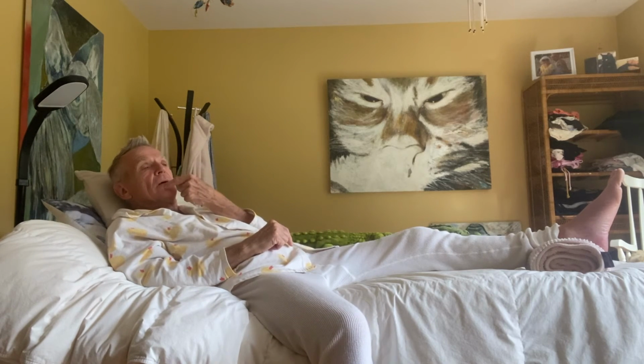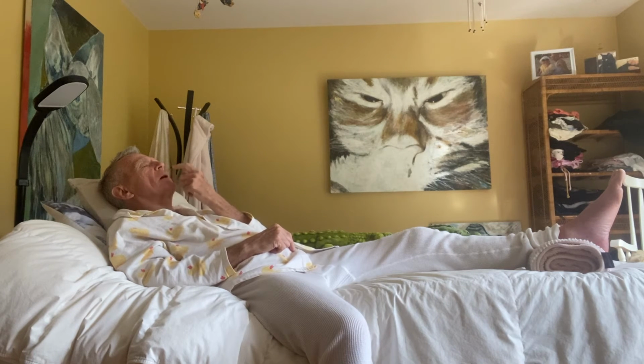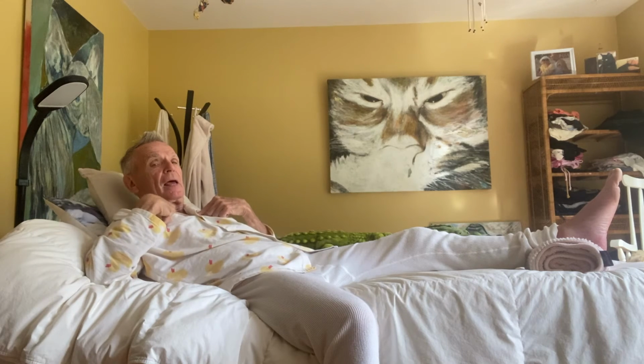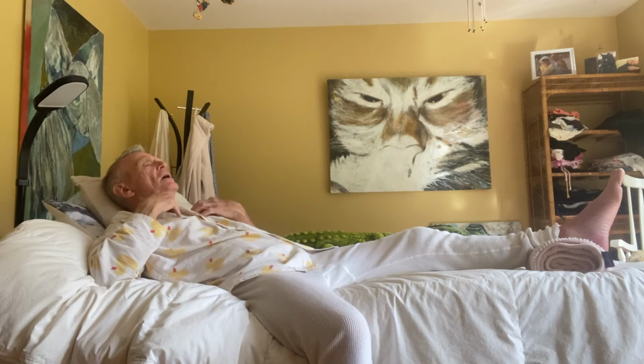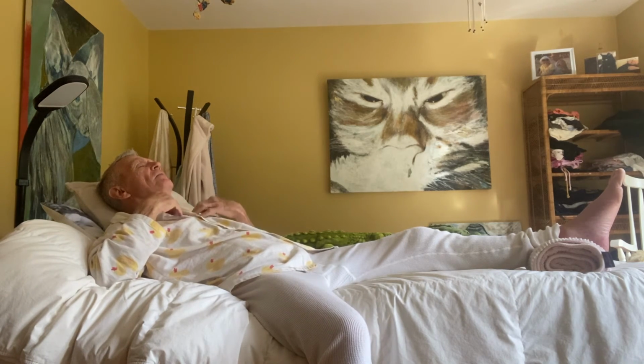Now you tap between your lower lip and your chin. Even though I had surgery a couple of days ago, I feel great. Then you tap your thymus gland, which is right where your collarbone comes together here, right in here someplace. Even though I had surgery a couple of days ago, I feel great.